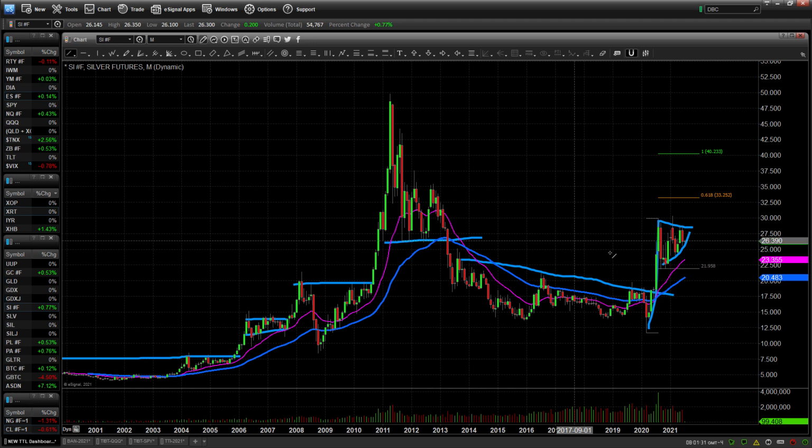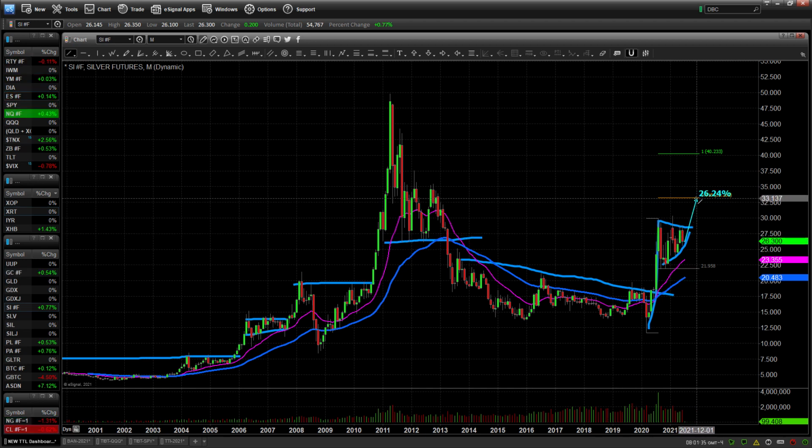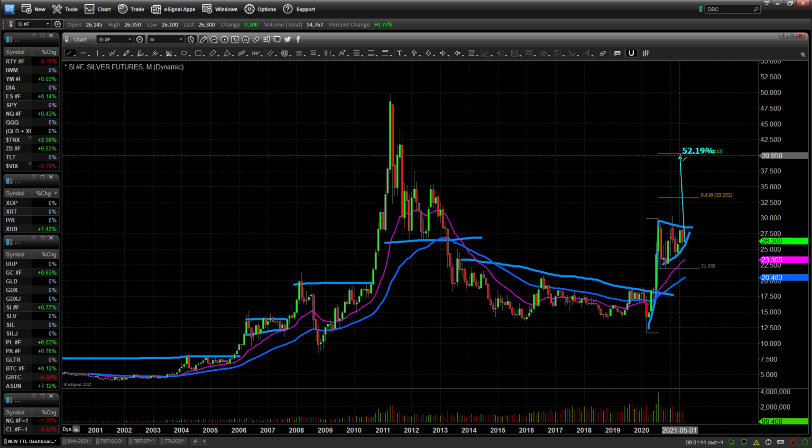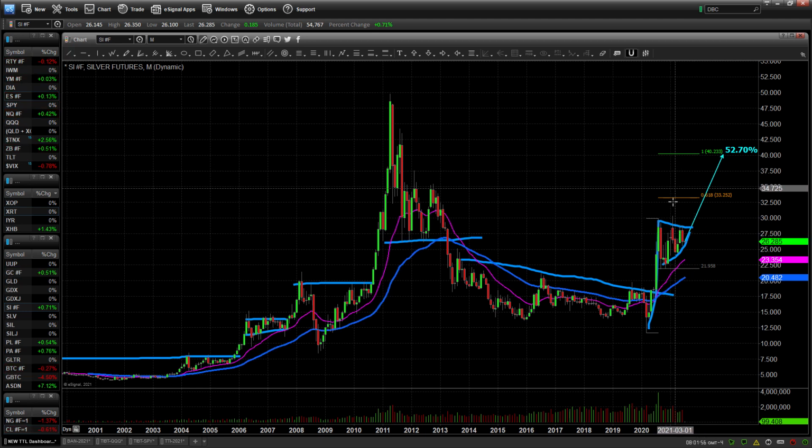Now overall, we've got some pretty good upside targets based on where silver is right now. We're looking at a 25% upside move in silver, which would bring us to $33.25 an ounce. And then we've got an upside target all the way up here of around 52%, and that will bring us to around the $40.23 per ounce silver. So those are the upside moves. Silver could be very explosive. We could see this happen a lot quicker, but keep in mind it's also much more volatile.